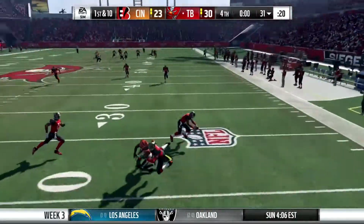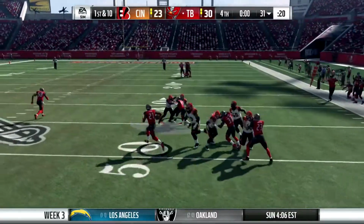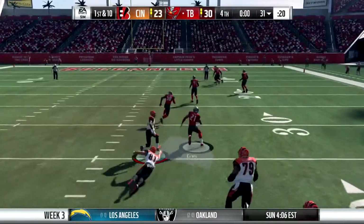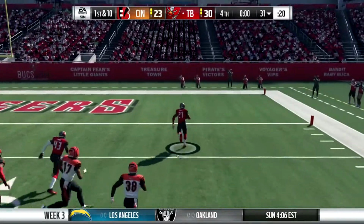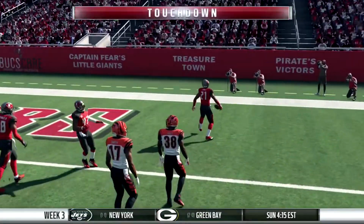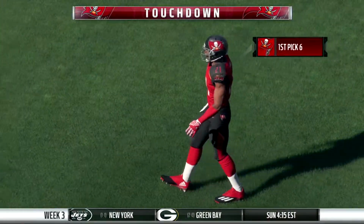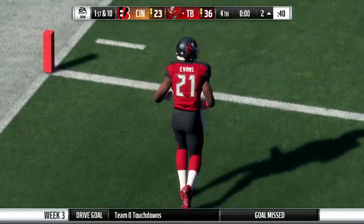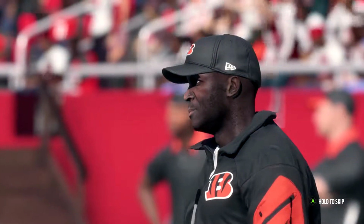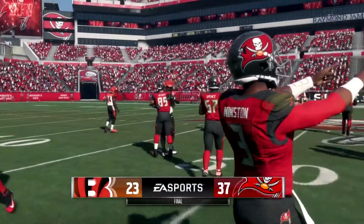And that's going to be picked off by Evans, his second of the day. And Evans might actually return this back. He's going to cut back to the outside. And Evans is going to take this one back. So 3 pick sixes. And again, we might need to draft a quarterback this past draft. It's looking like we maybe should have.